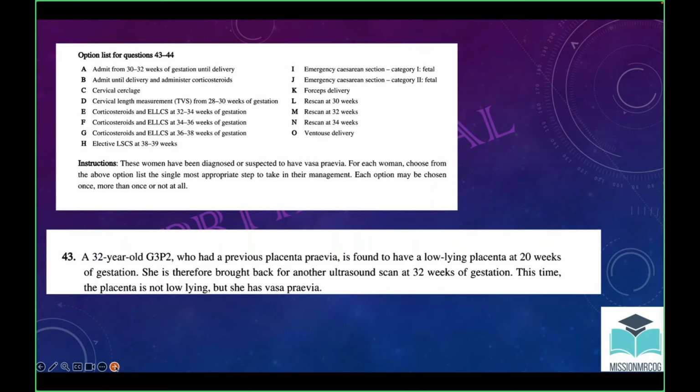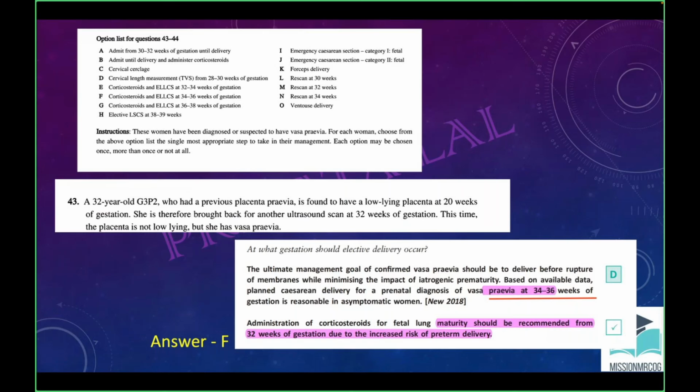Now here, the patient has vasa previa, and you have to find out the single most appropriate management. So the patient has low-lying placenta at 20 weeks, and at 32 weeks she has vasa previa. So what is the management? Yes, so this is according to the guideline. The patient with a prenatal diagnosis of vasa previa, cesarean delivery by 34 to 36 weeks of pregnancy in asymptomatic women.